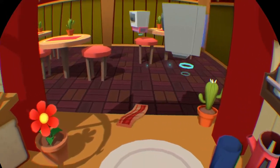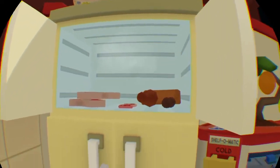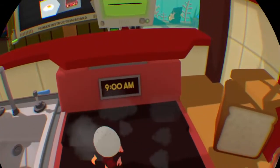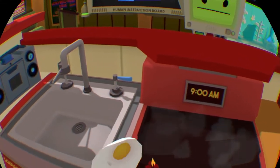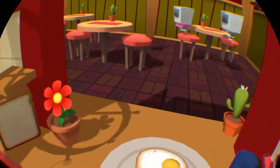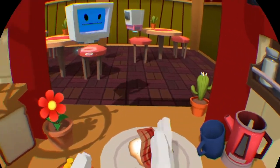Wait, I think. Oh. I'm gonna need to cook another bit of bacon. Now put your creations on the plate and you can ring the bell to send it out to the restaurant.